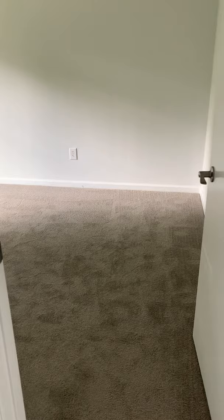And here, at the very end, is the next bedroom, kind of the same as the other, like a child's bedroom area, but pretty good size, I guess. 11 by 9 or so.